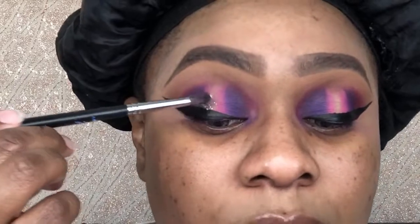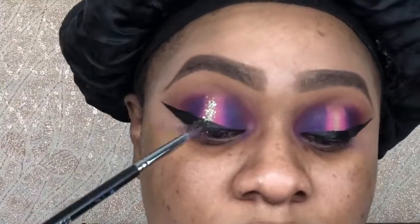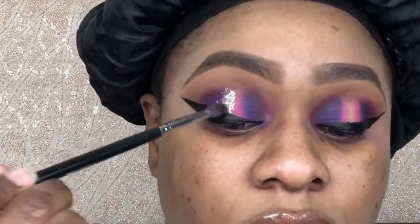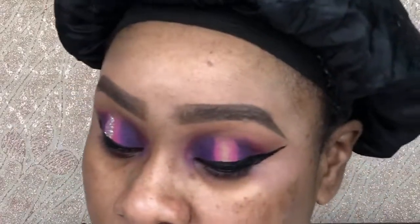So I'm just going to take it and I'm going to spread it. And I'm going to take the same brush, maybe. Yeah, and I'm just going to pop it right here. Just pop it. So pretty. I don't want too much glitter. I want all the colors to do its thing and to show. So I'm just going to go right there. I think I went too close, so we're gonna move that. So this is what the glitter looks like. And then we're gonna do the same exact thing on the other side.